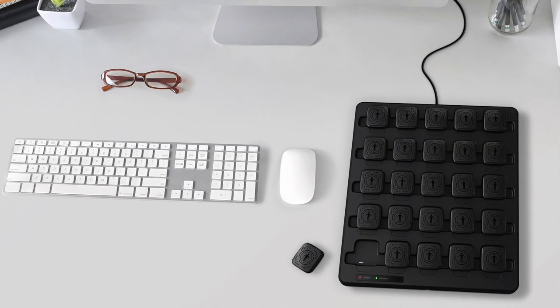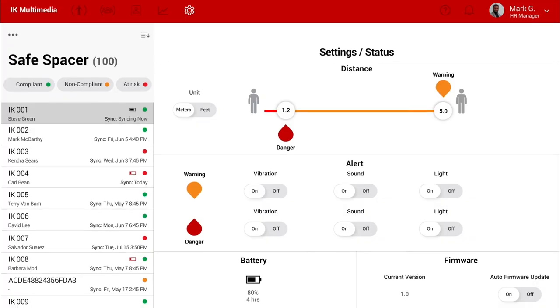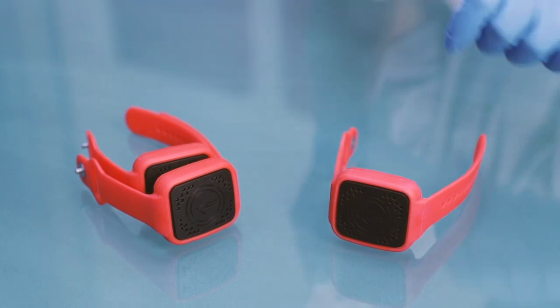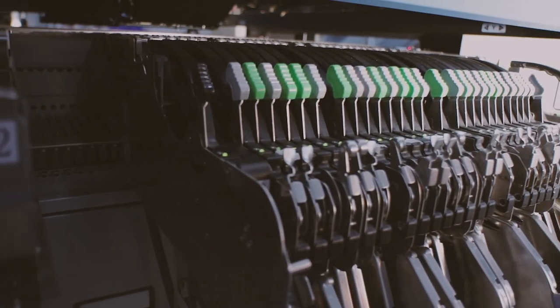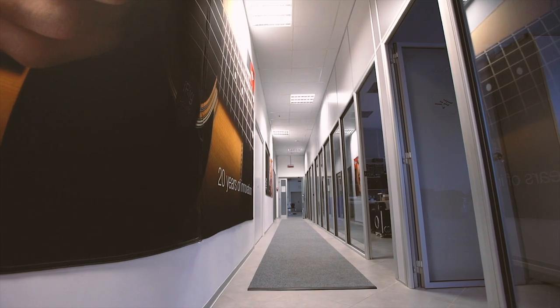S-Charger can also be connected to a computer to easily configure multiple units, customizing alert distances and types. Since SafeSpacer is waterproof, it's also easy to clean and sanitize. It's ideal for multi-shift facilities or offices open to the public and visitors.